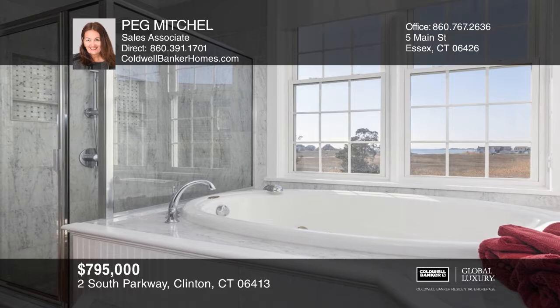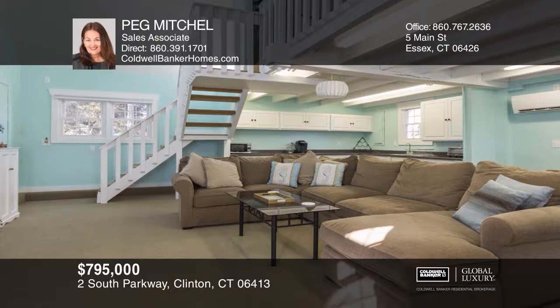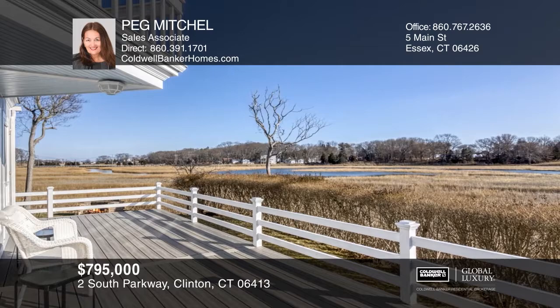This magnificent home is a wonderful full-time residence or the ideal weekend retreat. Your new home is just a call away. Contact Peg Mitchell for more details.